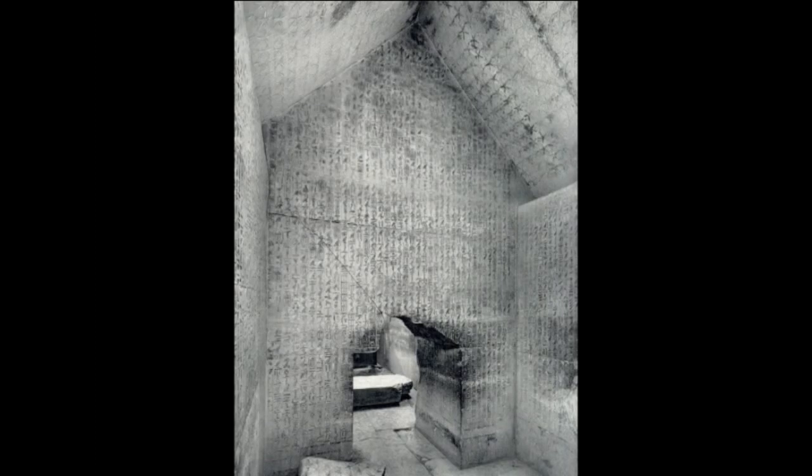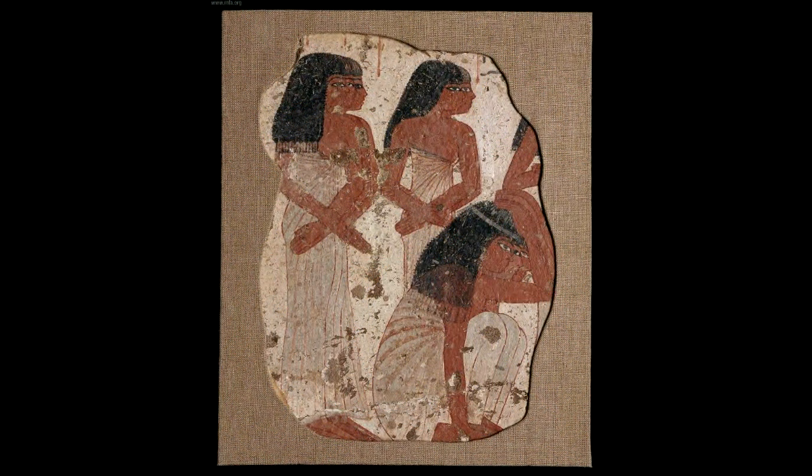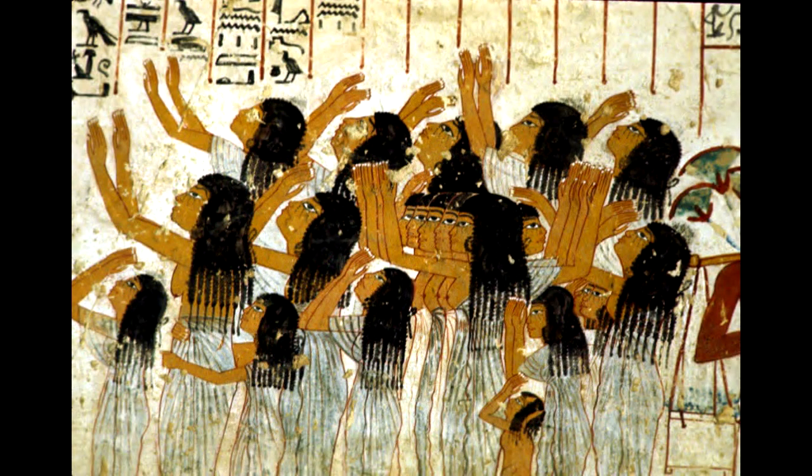Why were the inside walls of this coffin room inscribed with prayers? After the tomb was sealed, no one could enter to say prayers. And why these tomb paintings of mourners, commissioned while the person mourned was still alive? Did these women and girls represent actual persons known to the tomb owner, in this case members of the household of a prime minister of Egypt?